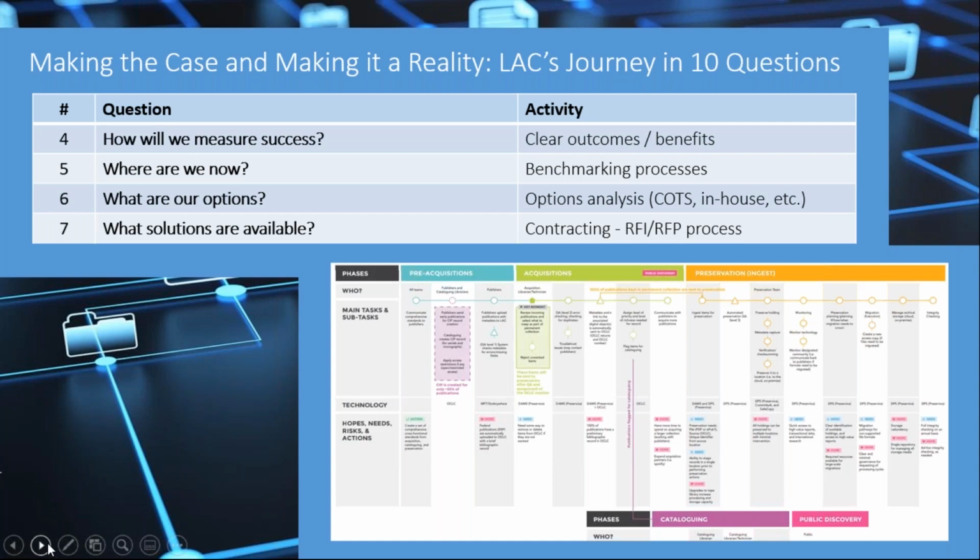Now, I'll come back to that when we talk about measuring success and showing success, but I'll just leave it at that for now. It was a very important step for us, and I would recommend it if you can do it. So number 6 is, what are our options?